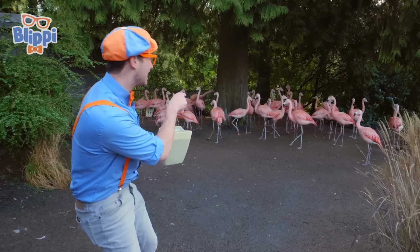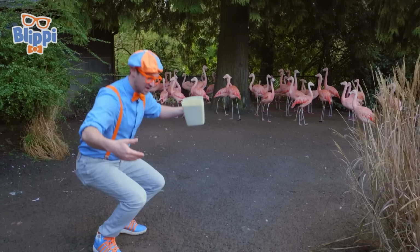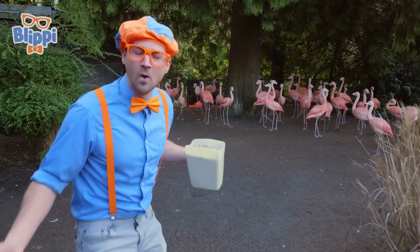Hey, and do you see how their legs are bending backwards? Yeah, us humans, our legs bend forward. But then, flamingos, their legs bend backwards. And you're probably like, whoa, those are some flexible knees. But hey, let me tell you a really cool fact.